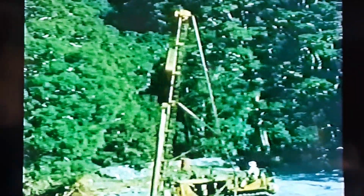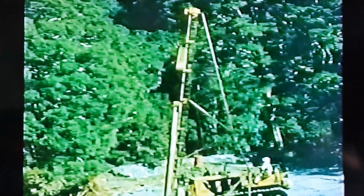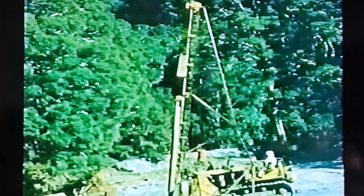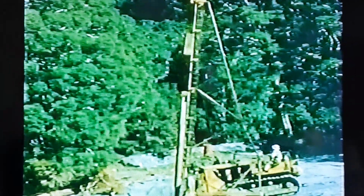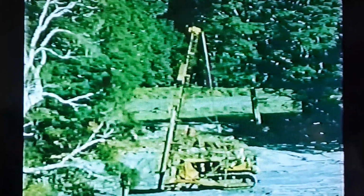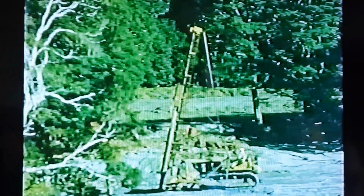This work shows the driving of piles at the Pleasant Flat Bridge site, again using the old tractor mounted pile driver. We were driving triple railway line lengths with about 15 feet of scour protection by steel tubing, which was later filled with concrete at the upper end of the piles.